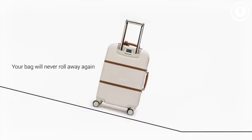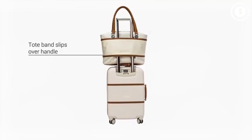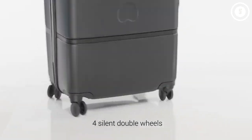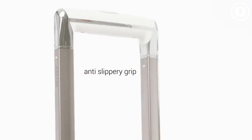Sleek design aside, it's exceptionally functional. There's a fully zippered compartment on one side and compression straps on the other, plus pockets throughout, and even a handy USB port. What's more, the zippers open and close smoothly, and it glides effortlessly with the 4 spinner wheels on carpet, hard floors, and even stone pavers.